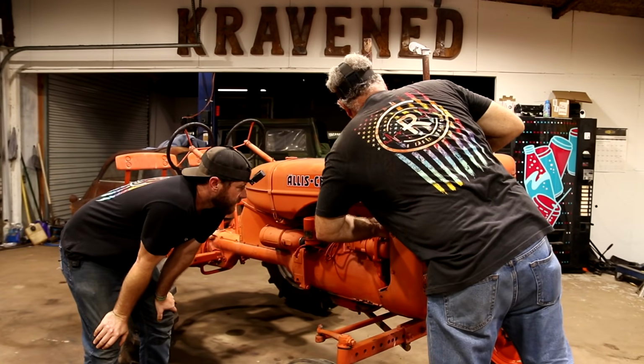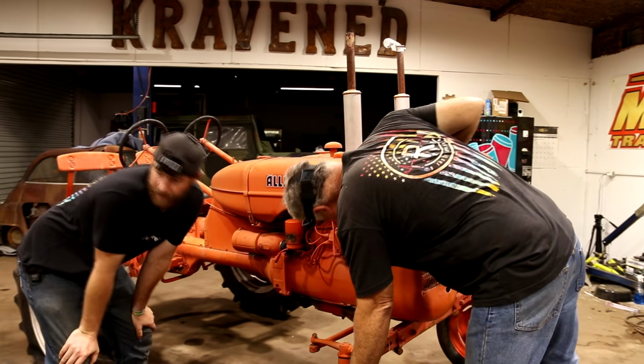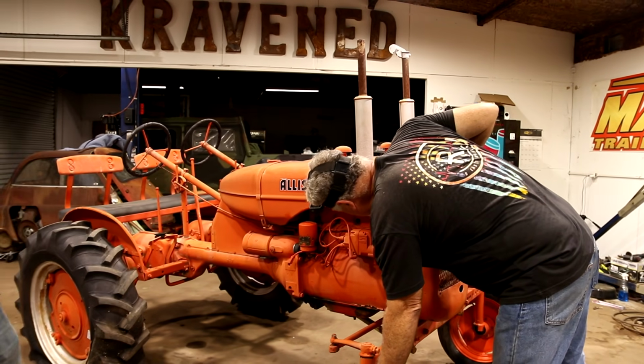Big dirt dauber's nest in there. I'll just try to squirt something down in there just for the fun of it.